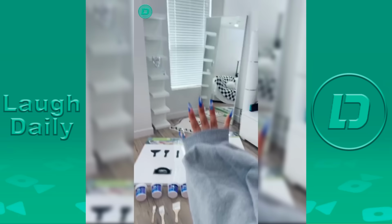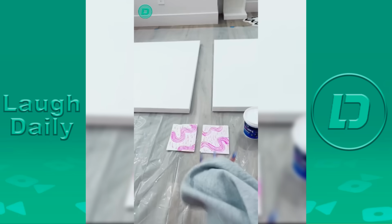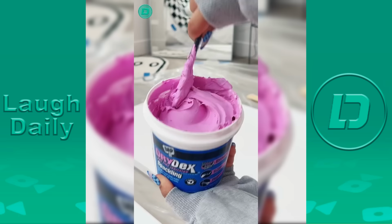Part two, I'm going to try to make spackle art for the wall above my bed. Should I do this in the garage? Yes, no. Yes. Covered the couch, so it's fine. I hope. Drew up my design so I don't mess up. Now I'm supposed to mix this. Hope I don't mess this up. Okay, it's flat. This is actually really fun.